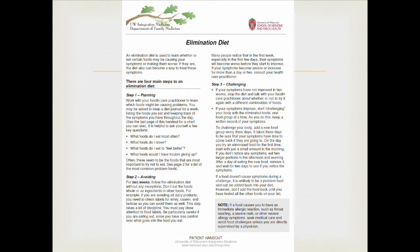Elimination diet. Again, the IgG testing, as I mentioned, can be imperfect, as are many tests. So the elimination diet is really the gold standard. Basically, this is where you strip everything out and put the patient on a very, very simple diet. Then after a period of time, you reintroduce foods one at a time while they're doing careful tracking, journaling, and tracking symptoms, seeing if there's any reaction.